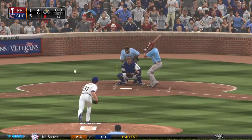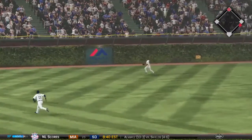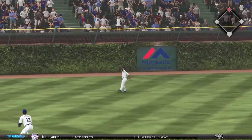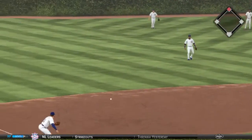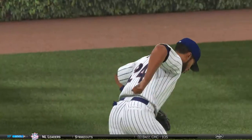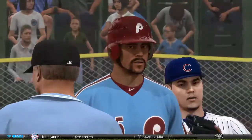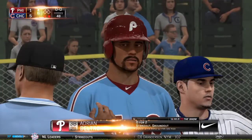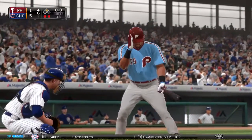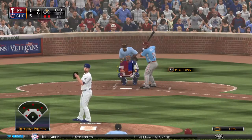Standing in now, Maikel Franco. Ball swung on and lifted in the air with some carry out towards left center. Fowler falls off the left fielder as he takes charge for the 2nd out. I think at first he probably had thoughts about tagging up here, but there's that old baseball adage, don't make the last out of the inning at third base. So staying at second, probably the right call.